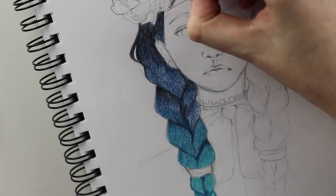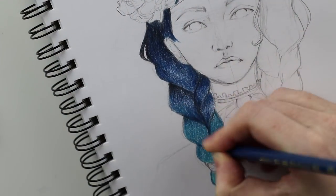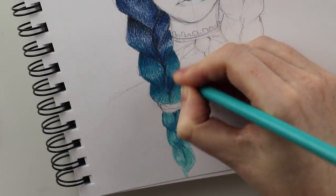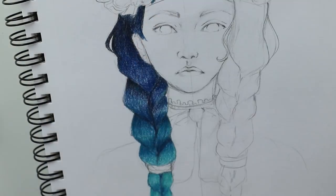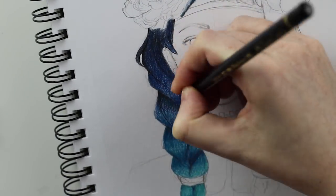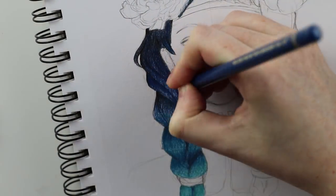I have to admit that I didn't use Polychromos when I first got them because I was too afraid of wasting them. But then I shifted my mind and thought that it is even a bigger waste when I do have them chilling around in my drawer without being ever used. So I began to incorporate them more and more into my artworks and I really love them.